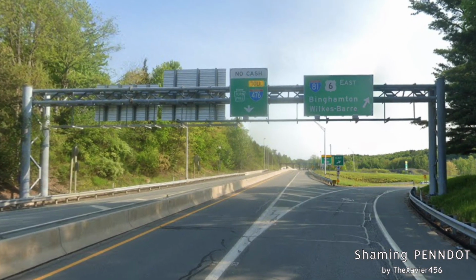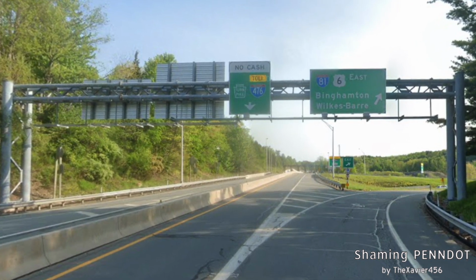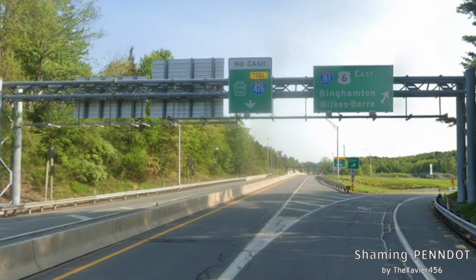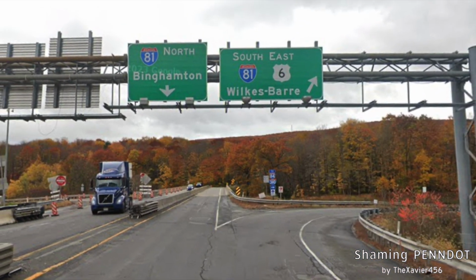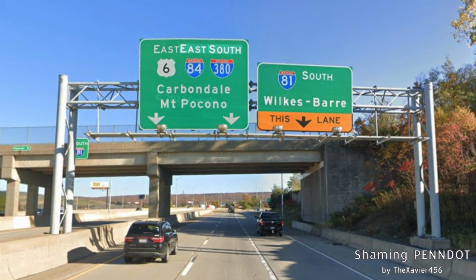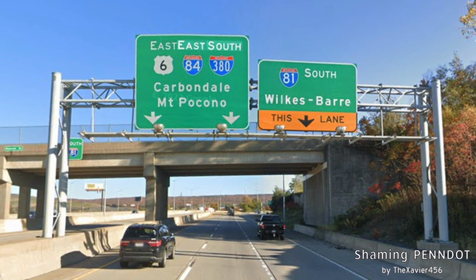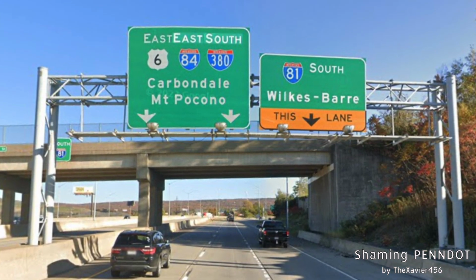This is where we started going south on I-476, but this time we're going to take the exit for I-81 and US 6 East for Binghamton and Wilkes-Barre. We will be joining up with South I-81, signed for Wilkes-Barre. I-81 South splits off, and don't even remind me of that sign we see on the left. I ranted about it in the I-380 video. But we're signed for Carbondale now, because that's our next town.